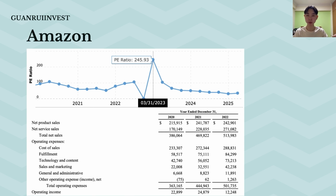But for a company like Amazon, it was investing into R&D to have future expected growth, and that's why although the company was trading at an extremely high PE ratio in 2022 as well as 2023, the stock was actually cheap at that point as well, because there will be a lot of growth in the future as a result of the R&D costs that the company is bearing at that time.